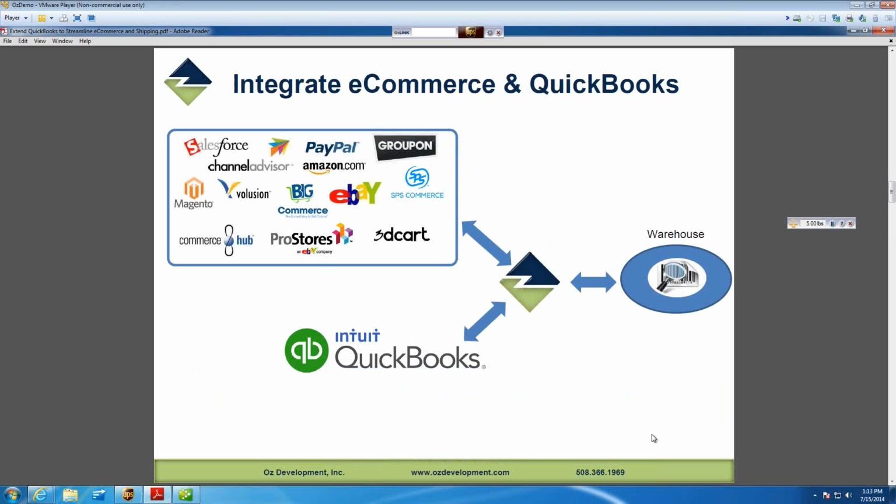In terms of the overall solutions with integrating e-commerce, there's a broad set of e-commerce applications that OzLINK can and has integrated into QuickBooks. These are some examples of the applications. Magento certainly is probably one of the most common we see. We're seeing a growing demand for Amazon as well as eBay. And it seems that every time we turn around, there's potentially a new shopping cart or a new application, just because it's such a high growth area.